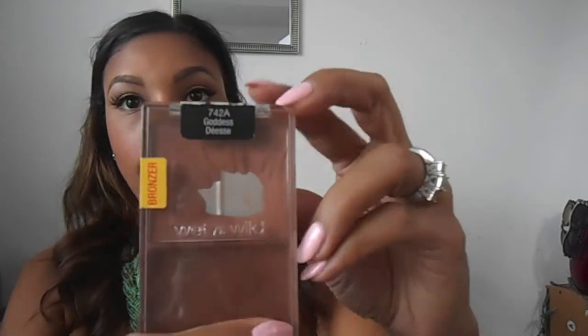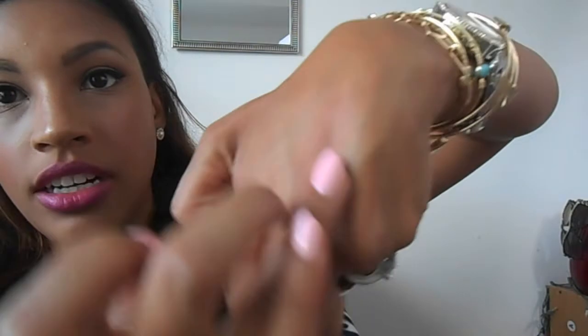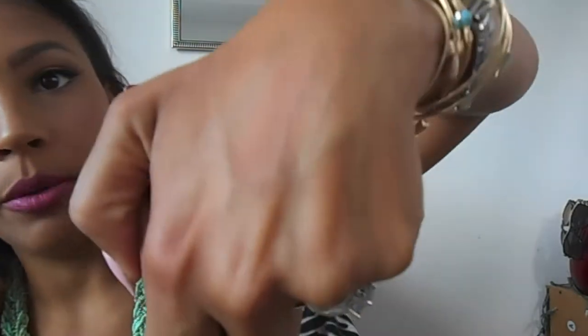The one I like to use that's drugstore is my Wet n Wild Color Icon, and this is Goddess. I don't know that I've seen this one before. I feel like they have the really big ones now. There's that color there. These are going to be a little hard with swatching. I was hoping they'd show up a little better, but they're already so close to your skin tone. But this just gives a nice natural flush on the cheek.